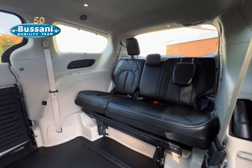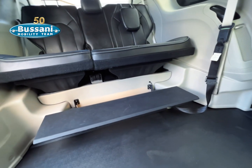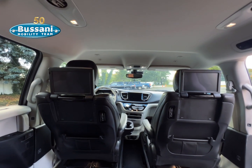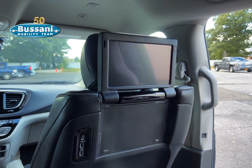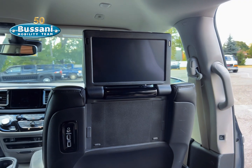the vehicle. It also features a beautiful third-row bench for extra seating options, including a footrest. It accommodates up to 6 passengers, including the wheelchair user. The car is also equipped with the Uconnect Theater Package, which includes two 10.1-inch touchscreens on the backs of the front seat headrests, with USB and HDMI hookups.